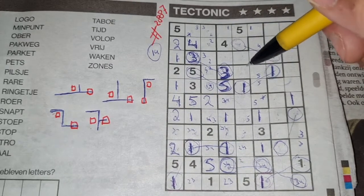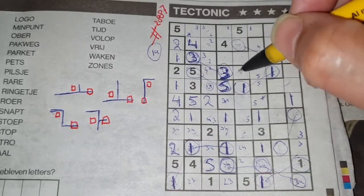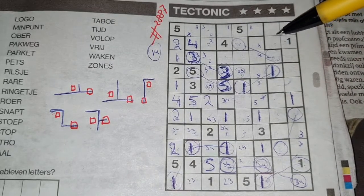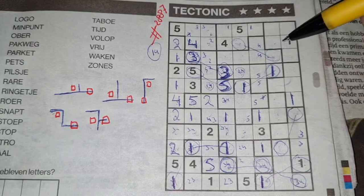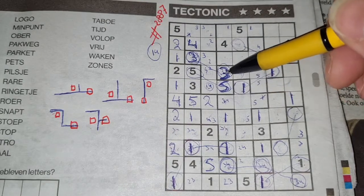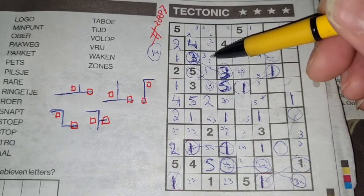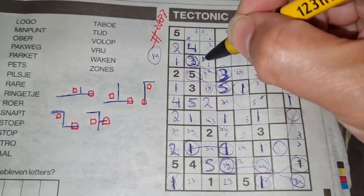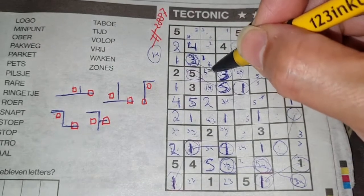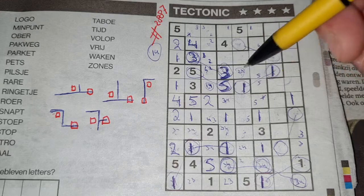3333. Well. This box, can it be a 1, can it be a 5, can it be a 3? So, 2 or 4. Well. The 3. So, the 2, the 4, or the 1. This box could be a 1. 4 or 2, 1 or 4.